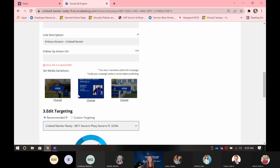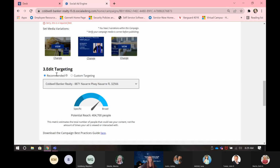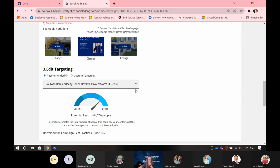So once you have your 3 that you've decided that you like, you're going to come down here to targeting. So they're going to recommend a targeting for you, and it's going to go by your geographic area. So basically it's pulling my geographic area and it's telling me that this is where I should be targeting. You don't need to stay there. You can either hit that custom targeting, or you can click a different CB office.